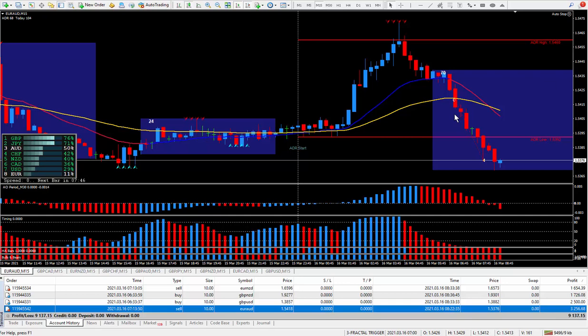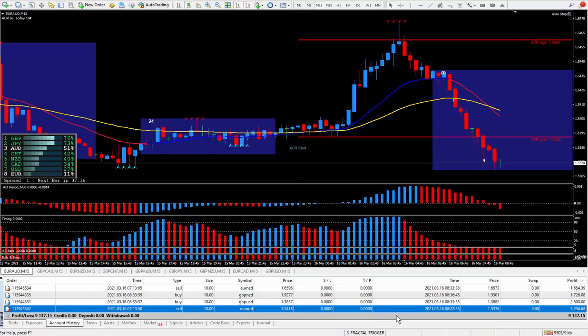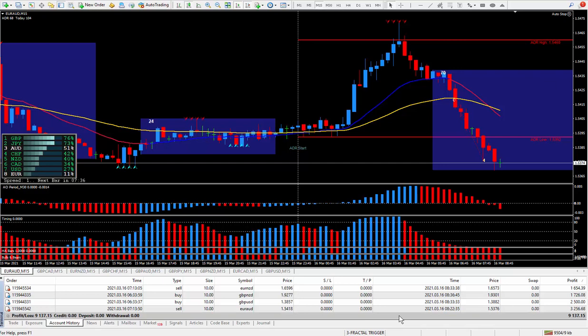And this trade, like the previous 3, were all taken the same way that I teach within the training videos, how to trade around the goal line. So it was a good day of trading. Pip total, I managed to get 114 pips, and 114 pips paid $9,137.